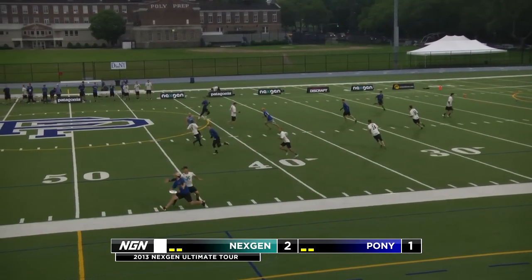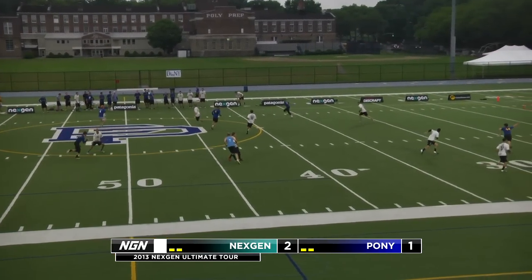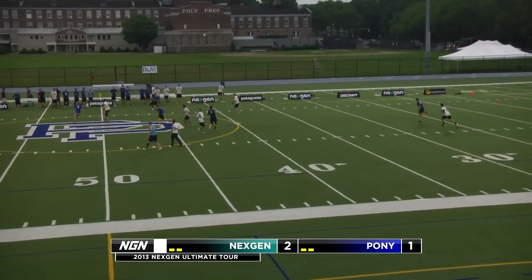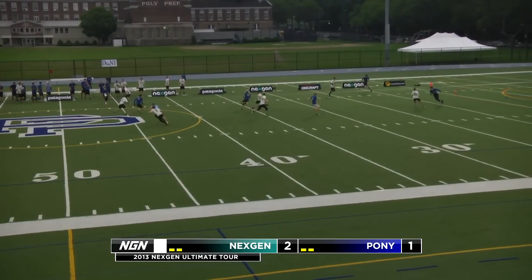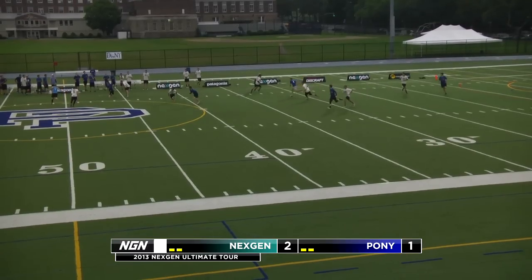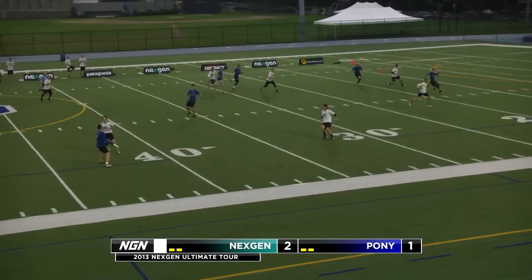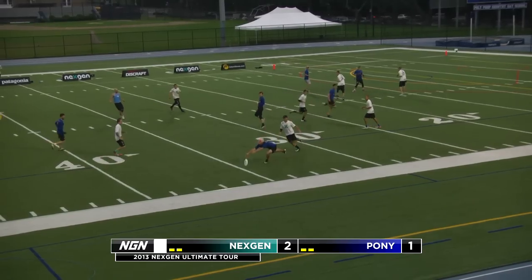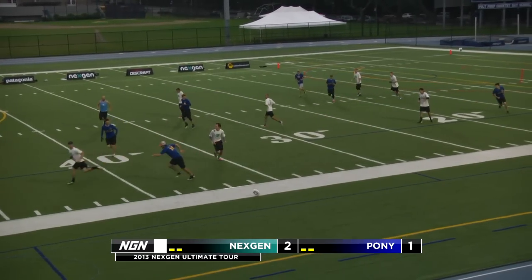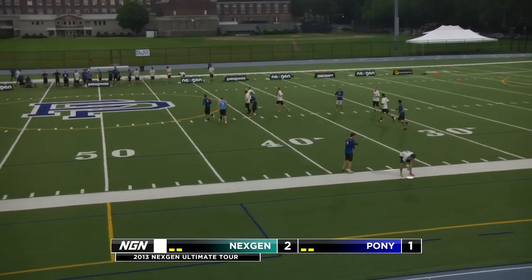Disc in the hands of Cox. Cox swings. Nice job using the width of the field here by Pony. Tight man-to-man from the bus. Swing into space, all the way over to Hennessy. And the receiver took his eyes off the disc as he was trying to make that turn. Cox not able to come up with it.